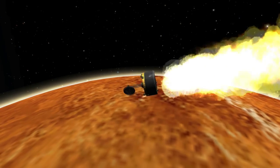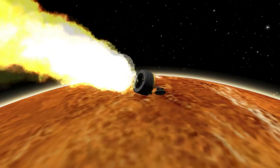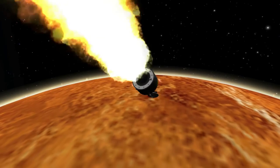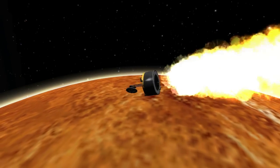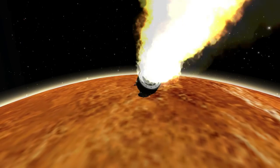In real life, NASA fired the SRB just fine, 30 seconds, 20 kilonewtons of thrust, and that got it into a very elliptical orbit around Venus. I don't know why I had this problem. Maybe it was an imbalance in all the instruments that this thing carries.